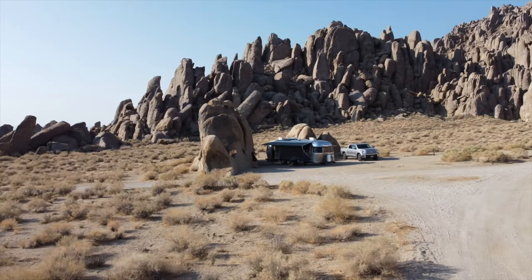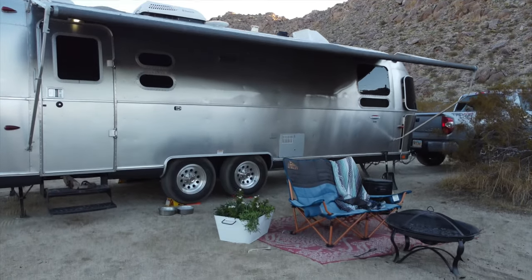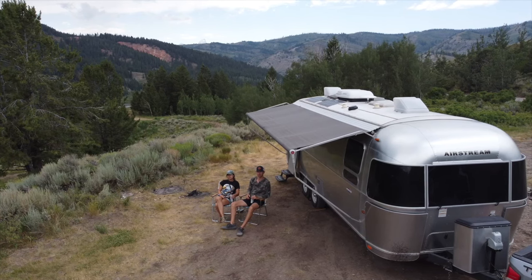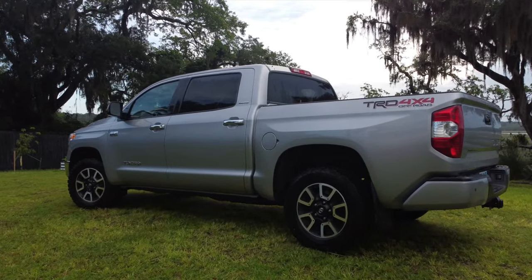Our goal is to give you a long-term perspective on the Toyota Tundra and how it's held up as our main and primary tow vehicle over the past 2 years. A few years ago, when we started researching tow vehicles for our 27-foot Airstream travel trailer, we went back and forth between several makes and several models before landing upon our Tundra.